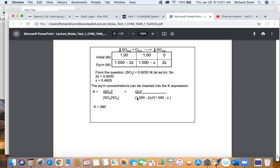After that, we can plug the z value into the equilibrium concentrations. So remember what K is going to be. It's going to be SO3 squared over SO2 squared times SO2, and all of these are concentrations at equilibrium. So that'll be 2z all squared over 1.000 minus 2z all squared times 1.000 minus z. So that's all we've done there. Does anybody have any questions about how that setup has occurred? Okay, so the next thing we're going to do is plug in z, and then we can calculate what K is.